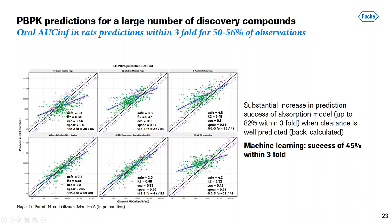But the correlation in terms of ranking, and remember these are naive predictions, so there are no refinements or learn and confirm cycles here, is good for what we want in the early space. So we're able to rank our compounds. This suggests that this strategy of shifting into a more predictive approach in the early space is valuable.